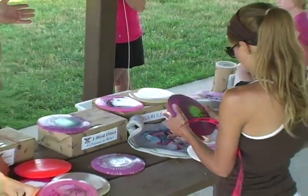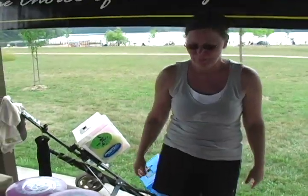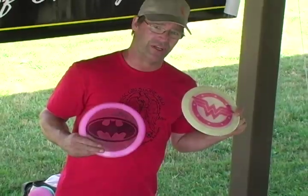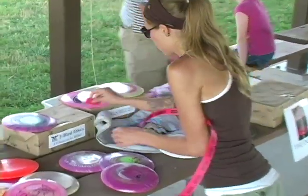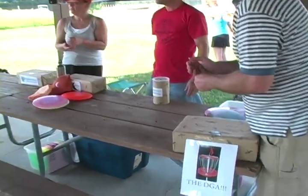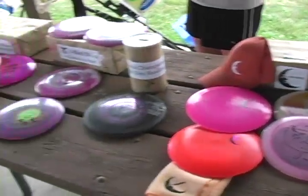A plethora of prizes, Joe. A plethora. What is this all about? We got a breast cancer raffle, raising money for the Susan G. Komen Foundation. We got donations from Trip C's, Lunadisc, Jay and Des Redding, Jaybird, basket cases, Girls Rule, and the PDGA is the big donator this year. And you've been doing this for a while? 2 years. Give me a guess at how much you're going to raise this year. It's looking like a little over $700 this year. Nice. Thanks, everybody. Thank you. This is amazing.